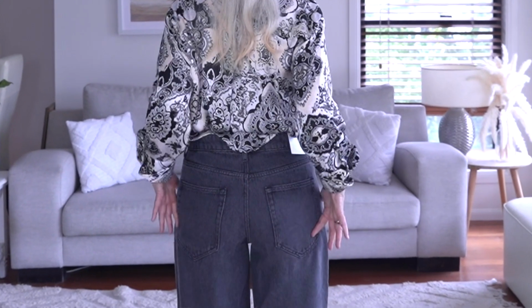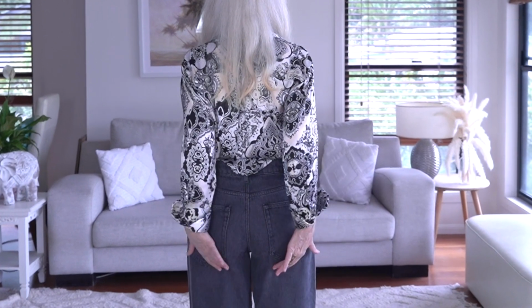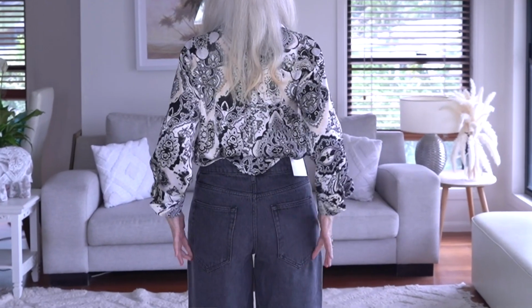Anytime you try on a pair of jeans and the pockets are sitting that low, they're not fitting right. You know they're a poor fit. You want those pockets to be up much higher than that, pretty much sitting on your cheek butts. I would have to wear a belt with these jeans just to keep them up, but I'm not keeping them anyway.